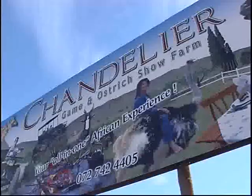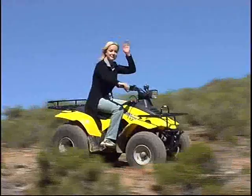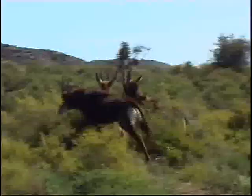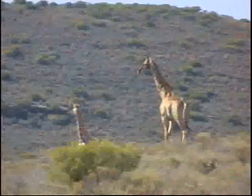Should the tourist be a little more adventurous, a quad bike tour at Chandelier is an ideal activity. Safety is of great concern to everyone involved. Game tours are recommended for the outdoor kind of person who wants to enjoy the sight of a variety of big and ground game in their natural habitat.